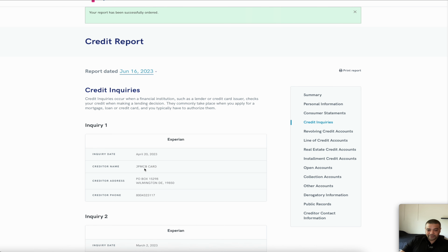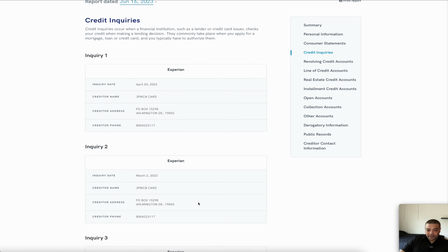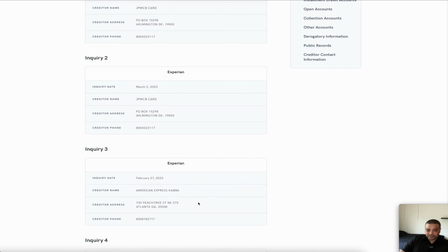Again, Chase card, I think this is my most recent, would have been the Sapphire Preferred in branch. You can just kind of go through these. I mean, they break them out. So if there was ever an inquiry on here that you didn't agree with, at least they give you the phone number. I don't know how helpful the phone number is going to be, because they're all kind of the same. Well, now they're actually different.